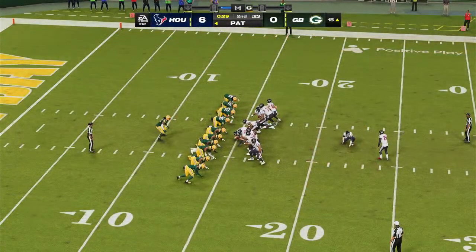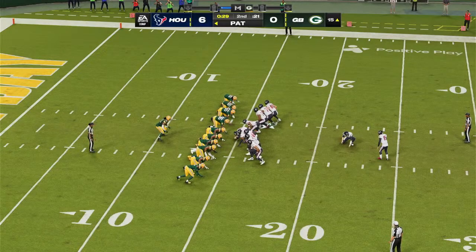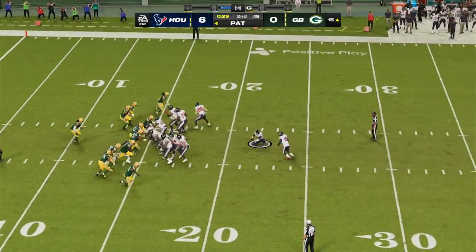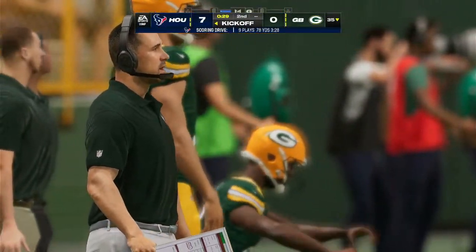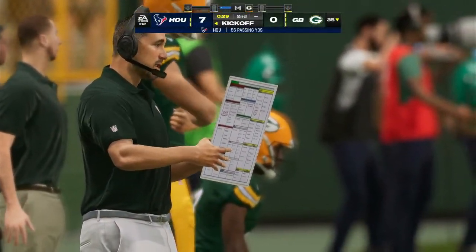But when he goes out and plays like this on the first drive on the road, he doesn't have to say, I'm here to be your leader. They just need to follow him. Extra point by Fairbairn, up and good. And it's now a 7-0 game.